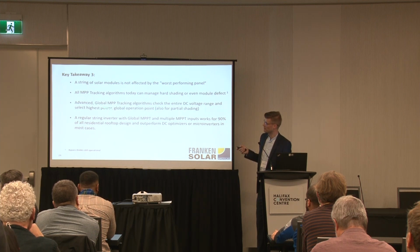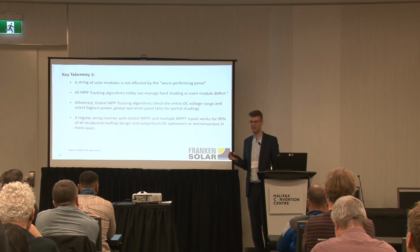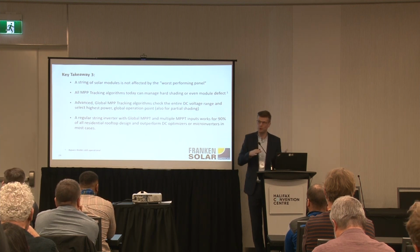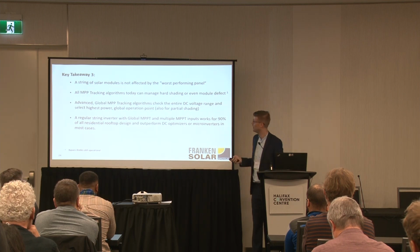The advanced algorithm, global MPP tracking, checks the entire voltage range and always selects the highest operation point, no matter if that's at higher voltage where you started, probably with an unshaded system, or it actually has to push down the voltage a bit to find a point where the system has the best output power.